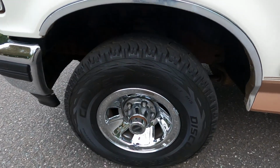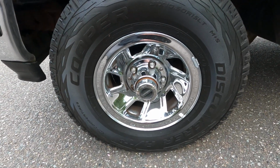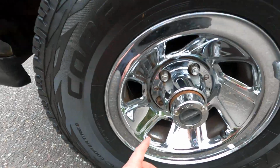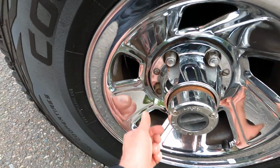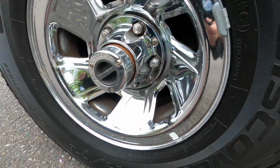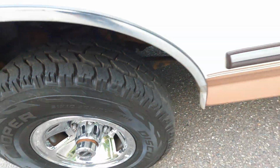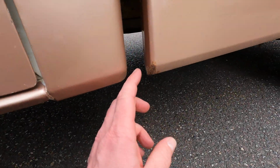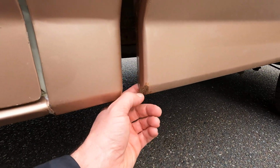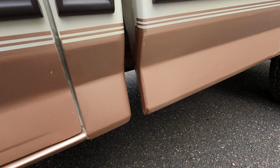I love these. I prefer these wheels over the Alcoa because they have a deeper dish. Factory chrome wheels. This one down here has the chrome cap missing, but I have another one on the way, so I'll replace that. Cooper 31-inch 10.5s to fill up those wheel wells. Lots of tread. There's surface rust here. This isn't cancer, just the paint got worn away from stone chips, and then you get surface rust.